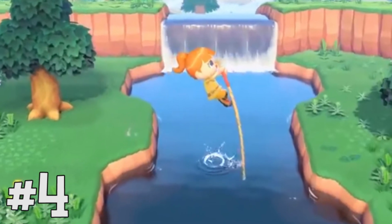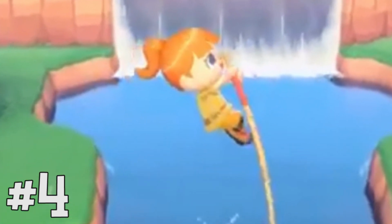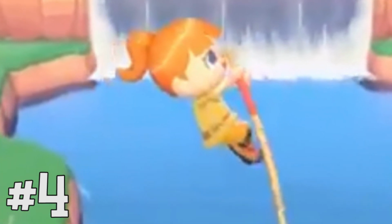Number 4. Olympic pole vaulting. I have been asking for Olympic pole vaulting in Animal Crossing since the first Olympics. Thank you so much, Animal Crossing team, for finally listening to me.